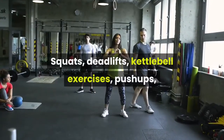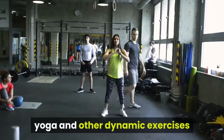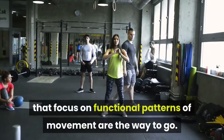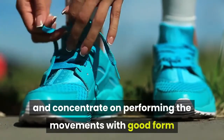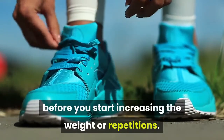Squats, deadlifts, kettlebell exercises, push-ups, yoga and other dynamic exercises that focus on functional patterns of movement are the way to go. Start with weight you can handle and concentrate on performing the movements with good form before you start increasing the weight or repetitions.